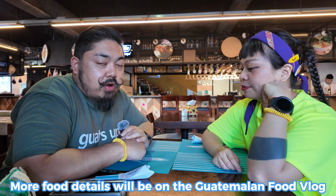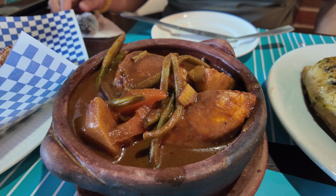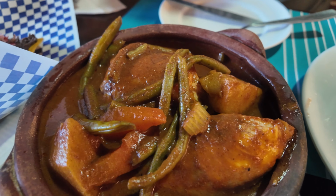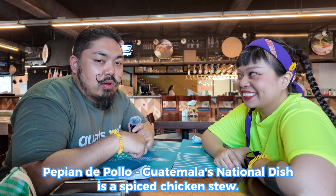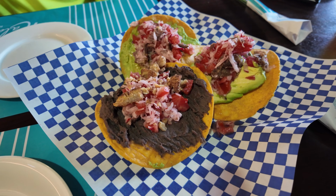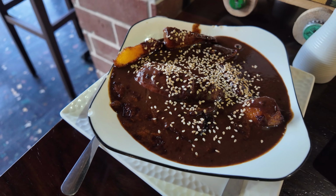So we are here in Zona 4 and we're here for dinner. We are at a place called Seven Caldos, which is a place known for their soups. We got pepian, which is a traditional Guatemalan soup. I don't know the exact details, but I'll put it down below. And then we also got Guatemalan style enchiladas and a dessert.